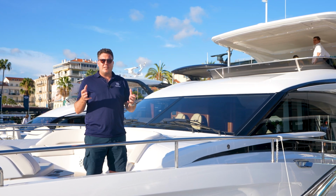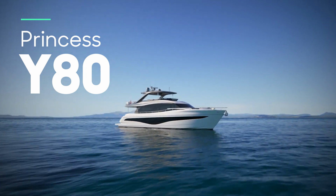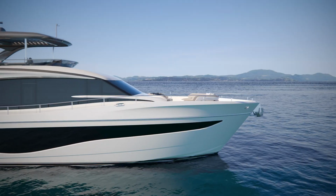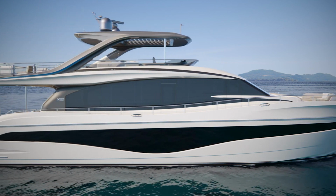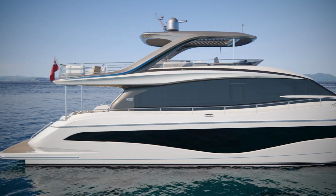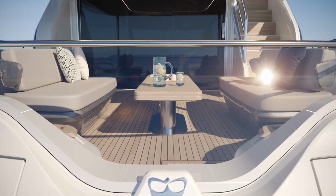This is the Princess Y80, the latest addition to Princess's Y-Class range, and it's come all the way from Plymouth under its own steam to the Cannes Boat Show to make its world debut. It shares a hull and lower deck with the X80, but from there up it's all swoopy, lovely Y-Class magic.